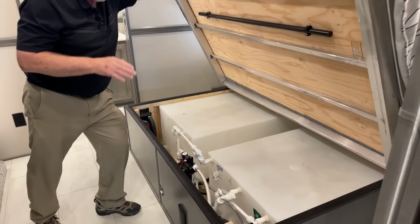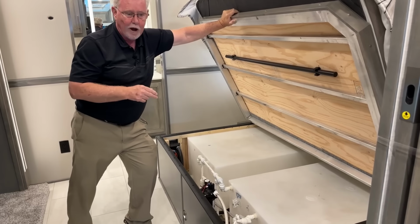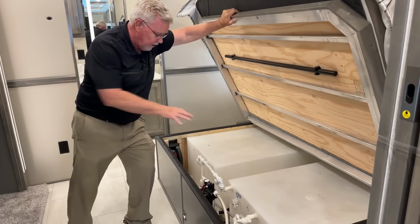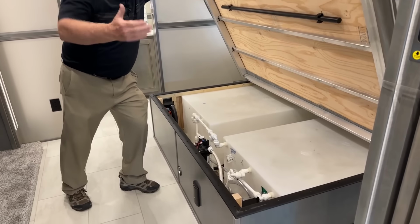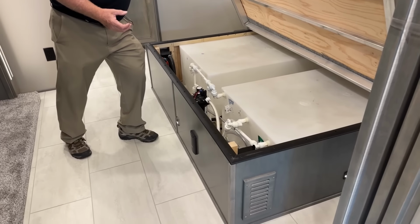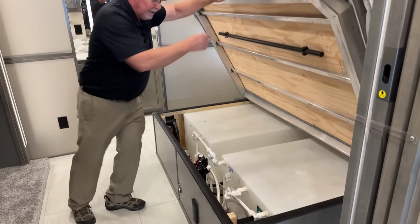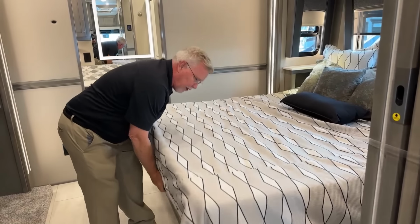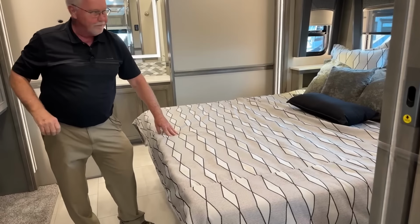I know this takes up storage under the bed, but those water tanks have to go somewhere. It would be in an outside compartment, taking up storage there if they weren't under the bed. And the fact that they are under the bed means it's heated. It's the same temperature as the inside. You don't have to worry about putting heat blankets down there or freeze-ups of your water tank. So it actually makes it more usable longer in the year in colder temperatures. And there was a bar there I could put in to hold that up.